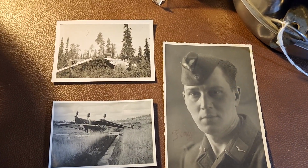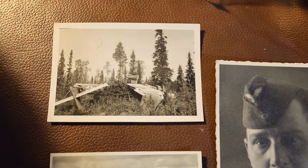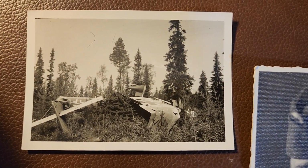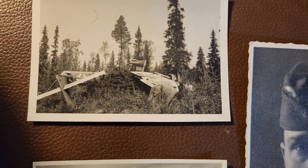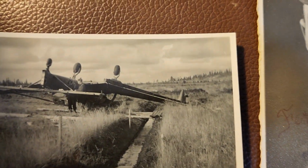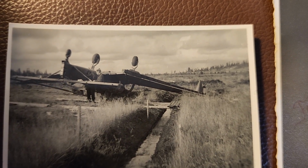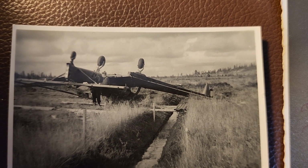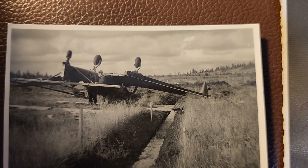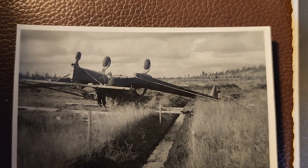So right down here I got some small paper items. I'm going to start off right up here with two unrelated photos, but still very cool, of some crashed Ju-87 Stuka dive bombers. And you can see in this one, it looks like the two German soldiers over here are writing something down, basically turning the tail of the airplane into a table, which is pretty cool.